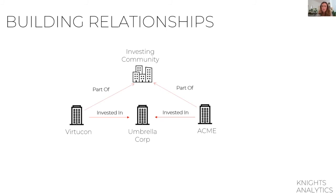We also potentially can detect acquisitions, takeovers, and other interesting events. So I put Acme acquiring pharma XYZ here. And you might want to consider those part of the same investment community as well if it's been acquired by one of the companies that co-invested with VirtueCon.